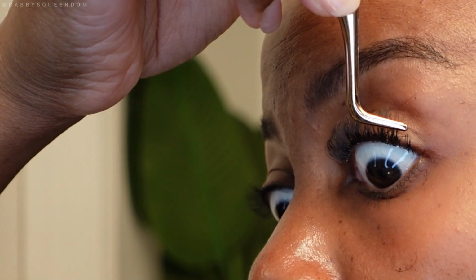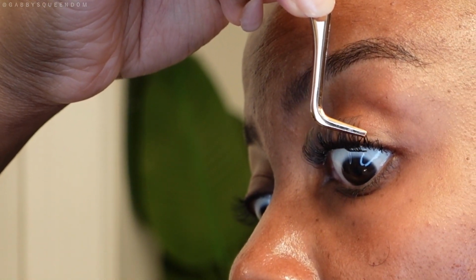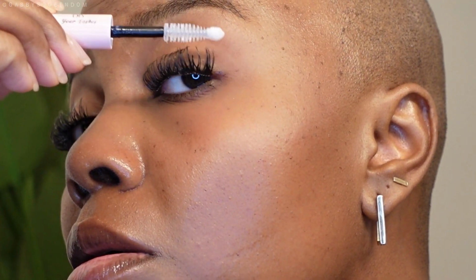But overall, these lashes are very, very natural. They look so amazing in person. And I do feel like I should have maybe used a lash mascara underneath to camouflage the white lines. But overall, I love the lashes.